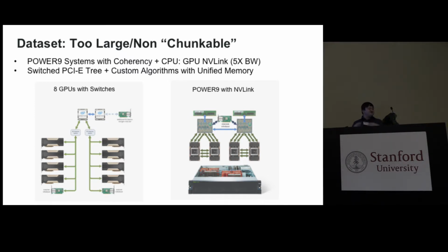Or you may find that you do have this data set that's way too large and not chunkable, but you have a custom algorithm too. In that case, you're going to want to consider a system that is one of these more switched architectures with a whole lot of GPUs dangled off of a single CPU, or it's a dual socket system that has all the GPUs off of that first CPU. And why do you want to consider that?